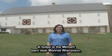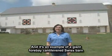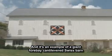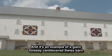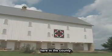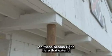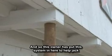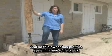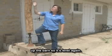Our first barn that we're going to take a look at today is the Meinert barn near Monroe, Wisconsin. And it's an example of a giant Forebay cantilevered Swiss barn here in the county. The cantilevered design puts a lot of pressure on these beams right here that extend from the floor of the barn. And so this owner has put this system in here to help jack up the barn so that it's level again.